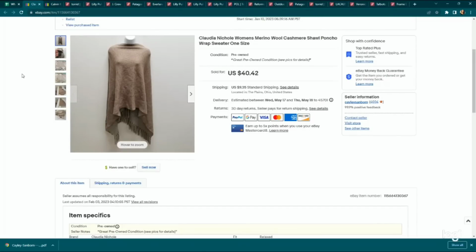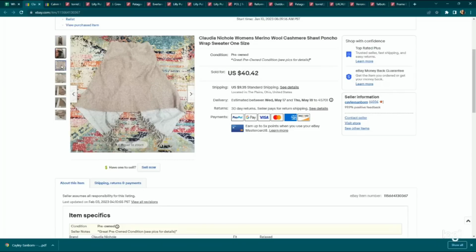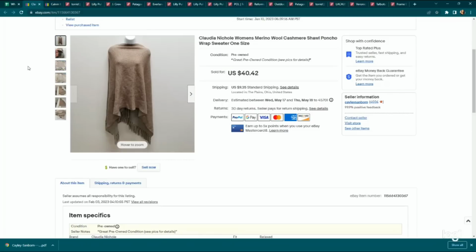I've had a few cashmere pieces selling recently, even though we are in warmer weather. Some of the cashmere stuff is still performing well, and I'm also still picking up cashmere. This is a Claudia Nicole. Why are you not loading for me? I don't know what's wrong with the picture, but the tag is not loading. I'm going to move on, but Claudia Nicole seems to be a pretty decent cashmere brand.